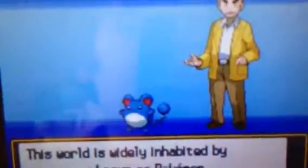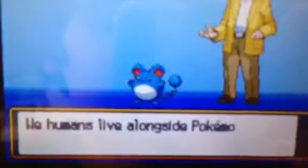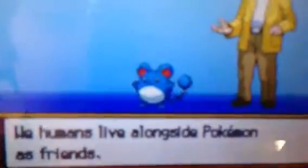That's a Meryl. Anyway, just to let you know, that's a Meryl. It's a water type, and it looks like a mouse. Because it is a mouse.